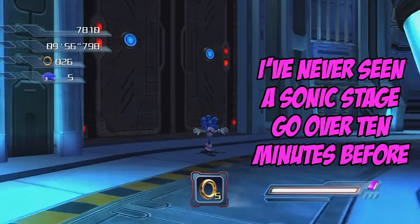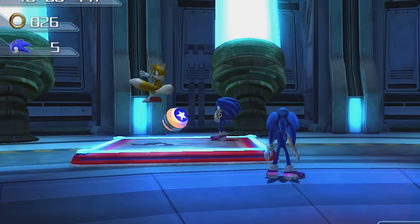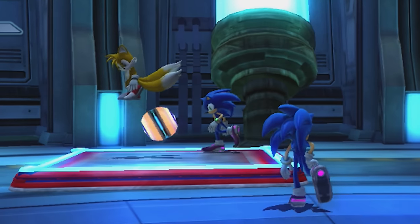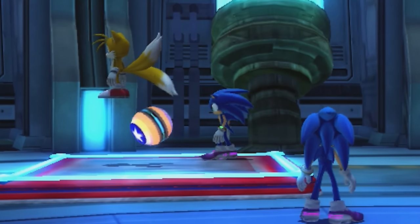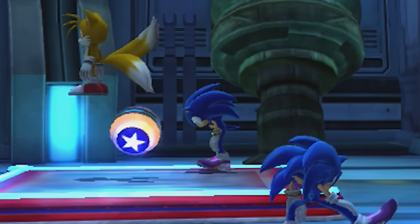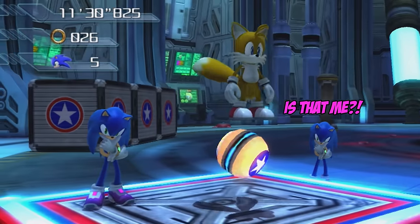I've never seen a Sonic stage go over 10 minutes before. What? Oh my god. What? Oh my god. What? It was so fucking worth it. This is crazy. They're perfectly synced. Wait, is that me?